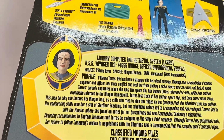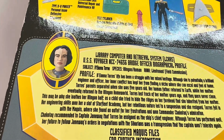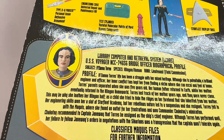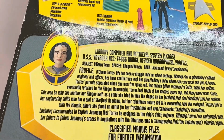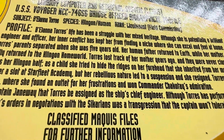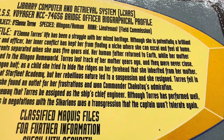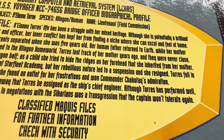Chakotay recommended to Catherine Janeway that Torres be assigned as the ship's chief engineer. Although Torres has performed well, her failure to follow Janeway's orders in regulations with the... I can't quite read that. This writing is so small. ...with the Sicarians was a transgression that the captain won't tolerate again. Classified Marquis files, for further information, check with security.